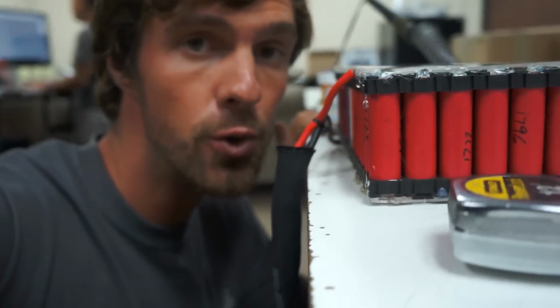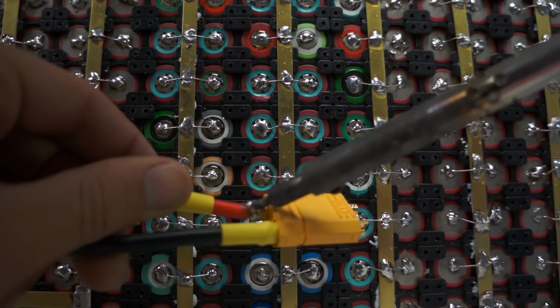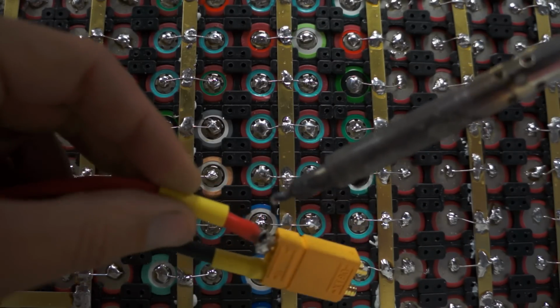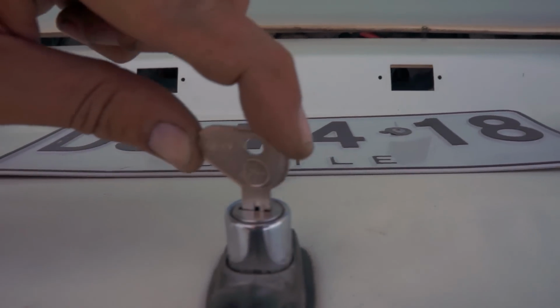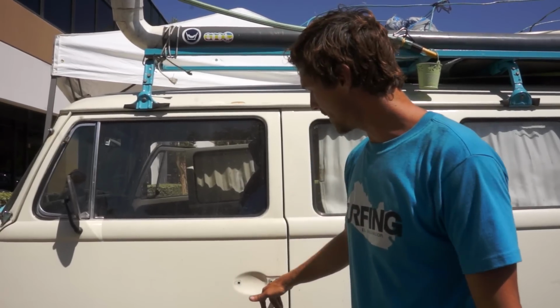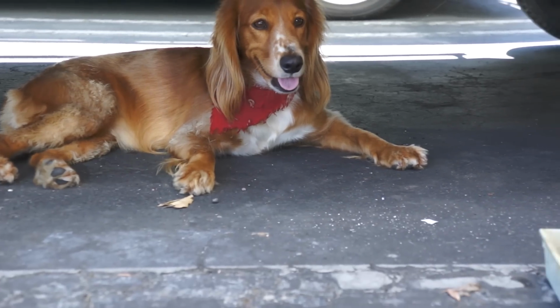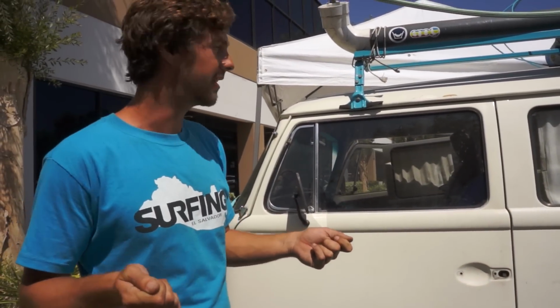Whilst our off-grid power project was progressing nicely, we momentarily turned our attention to another frustrating problem. So I've had 6 different keys on my keyring pretty much since I started this trip. Different keys for every single door. It's been a pain in the butt. In recent weeks and recent months, these doors have stopped working. So this one we haven't been able to open at all from the outside. The other one doesn't work with a key either.